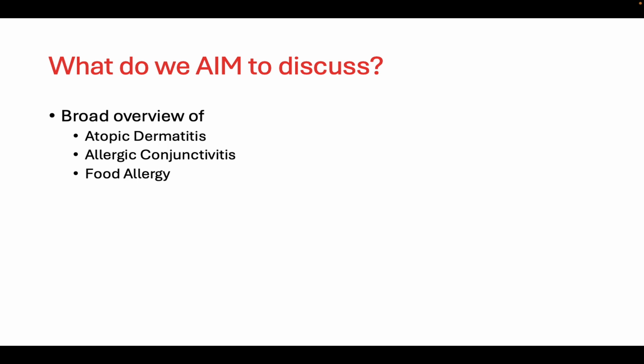So, what do we intend to do, right? We usually in our OPDs are managing asthma and rhinitis, and that is the main thing which we look at. But these children have a lot of burden of the other allergies as well, which includes atopic dermatitis, allergic conjunctivitis and food allergies. So the question is, who manages them? For atopic dermatitis, we tend to refer to dermatologists. For allergic conjunctivitis, to ophthalmologist. For food allergies, to allergist. But finally, at the end of the day, it is one patient.